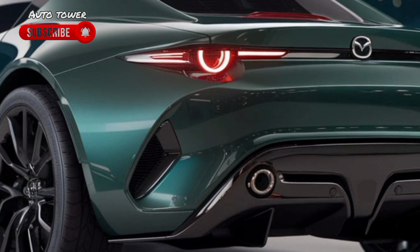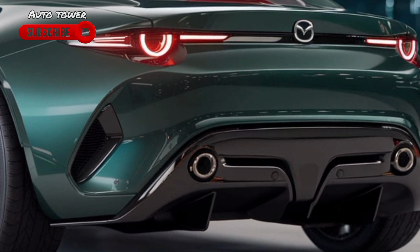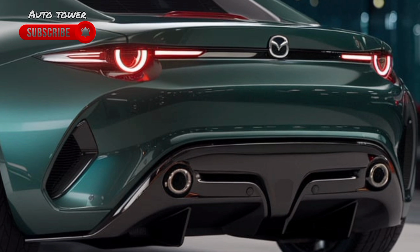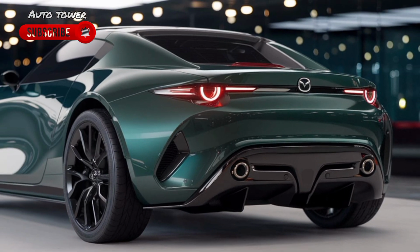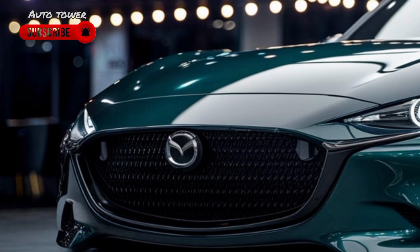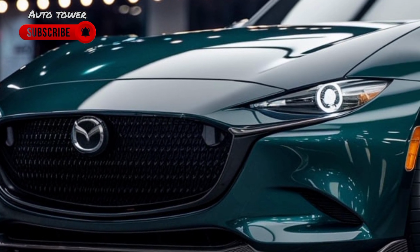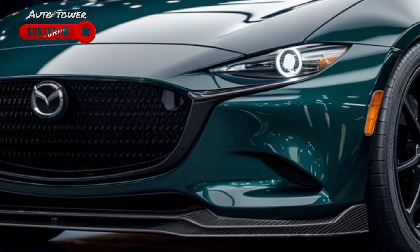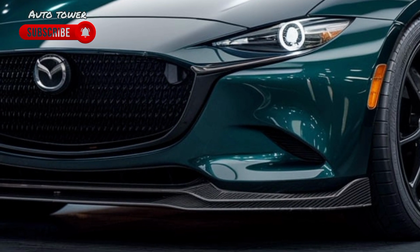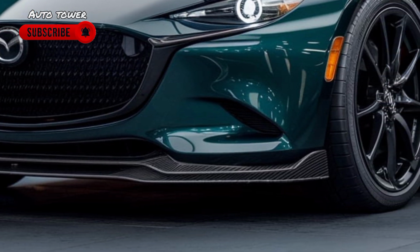The engine was paired with a 6-speed manual transmission and a limited-slip differential. The NC Miata also featured a number of improvements over the second-generation model, including a more rigid chassis, improved brakes, and a revised suspension. Fourth generation, ND, 2015-2025. The fourth-generation Miata was introduced in 2015. The ND Miata featured a more aggressive design, a more powerful engine, and improved handling.